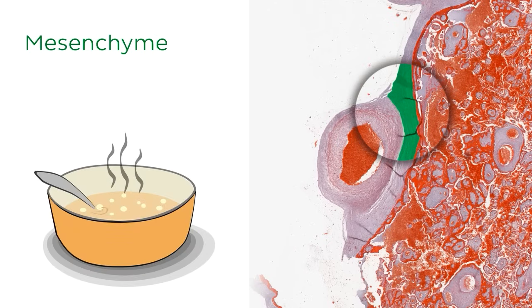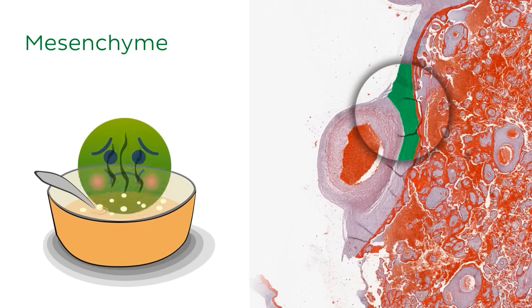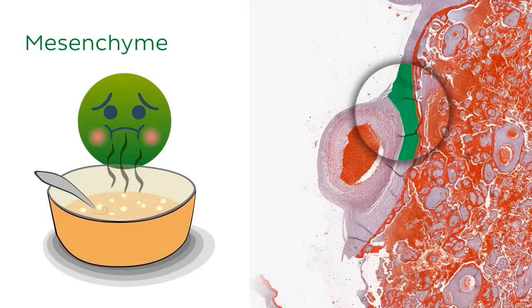The one thing that connects all types of connective tissue, though, is their origin. Yes, all connective tissue arises from the same multipotent tissue, which is known as mesenchyme, a loosely organized and fluid type of embryonic tissue, which some refer to as embryonic soup. Yes, I know, I'm never going to look at soup the same way again either.